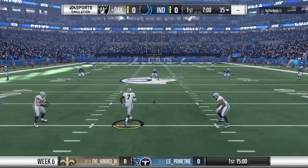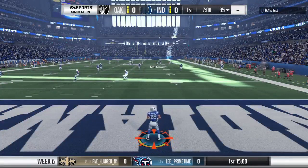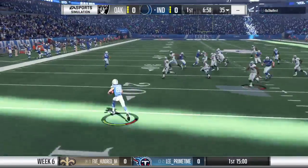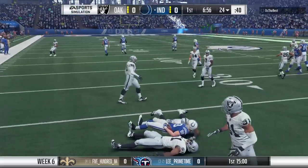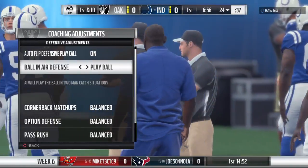It's unlike any other in sport as both teams made their way out of the tunnel. These folks are fired up as their guys are ready to do battle between the Oakland Raiders and the Indianapolis Colts. They'll bring it back to just about the 25, call it the 24-yard line.